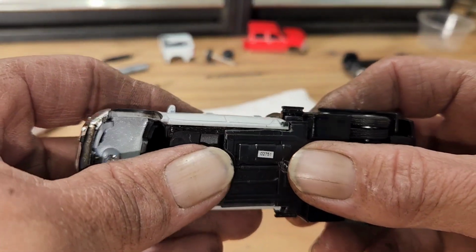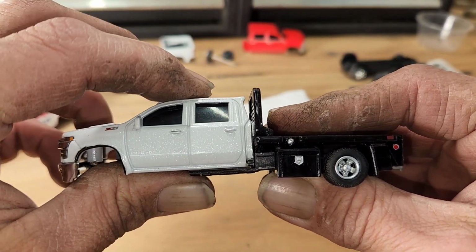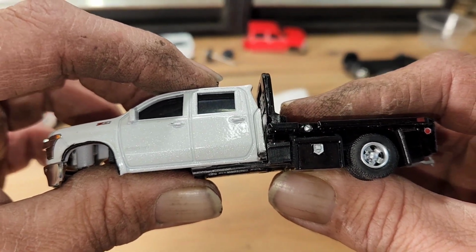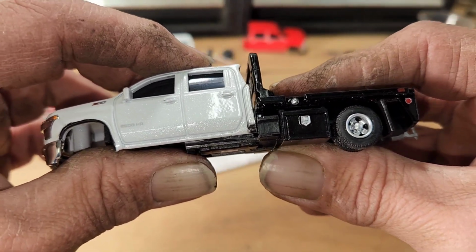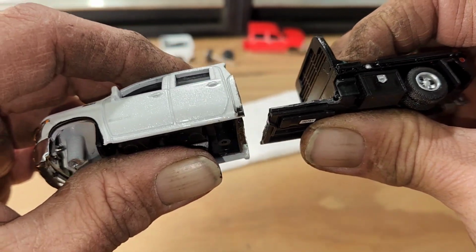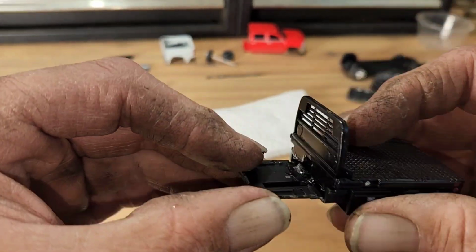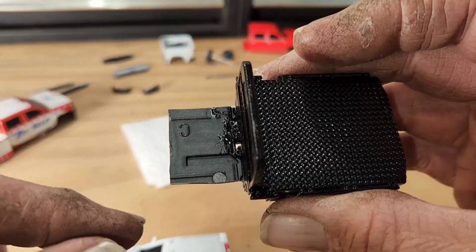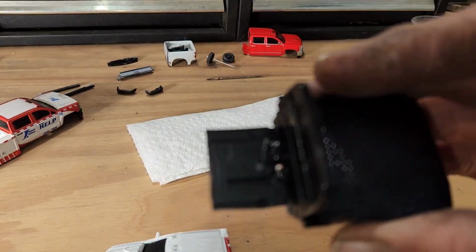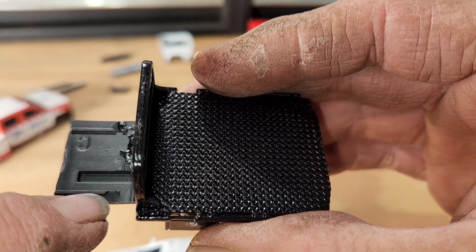So now what we got to do is glue this onto here. I don't like the way the frame of the truck is sticking down a little bit past the cab, so we're going to do something to fix that. I'm going to do a little bit of grinding. There's a couple of tabs right here. Is that light on? Yeah, it's on. There's a couple of tabs here that I'm going to cut off with my hobby knife.